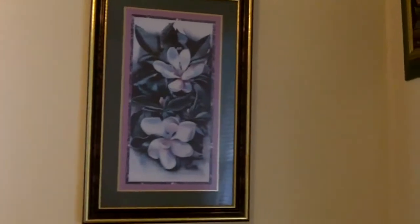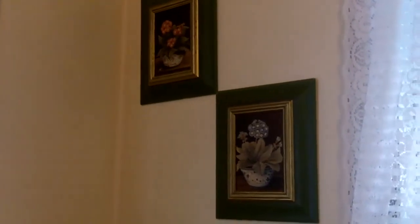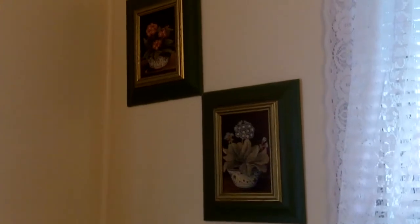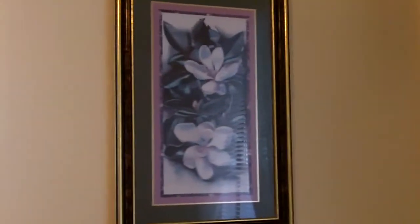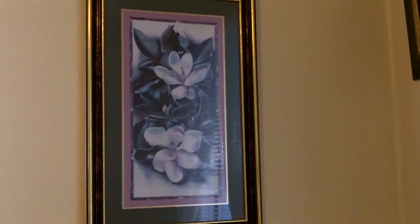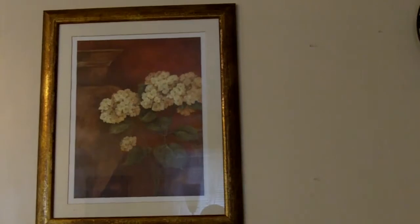If I turn you around slowly here, you can see these other two little floral paintings. I got them later on also from the Goodwill because the frame seemed to match the one from Home Interiors very closely with the hunter green and the gold. So that's my little display on this little corner. And let's take a look at some more stuff.